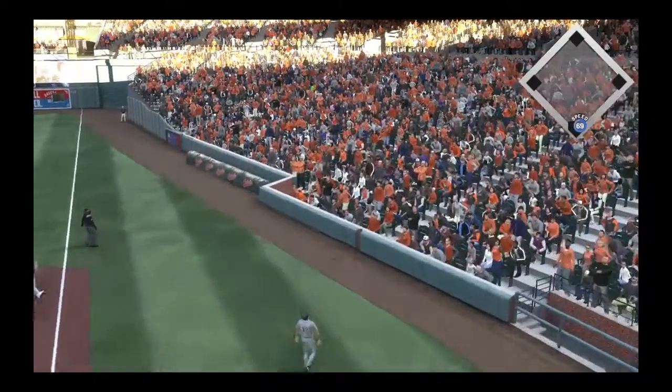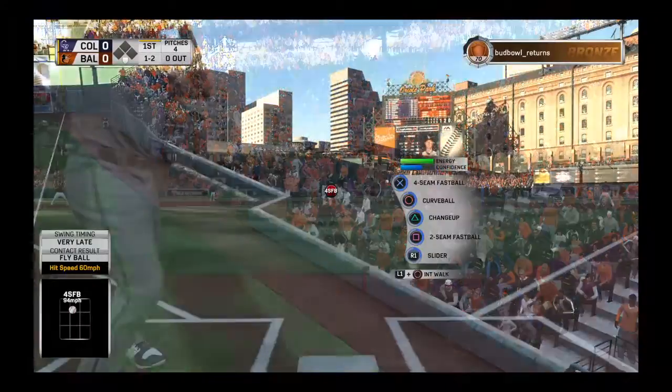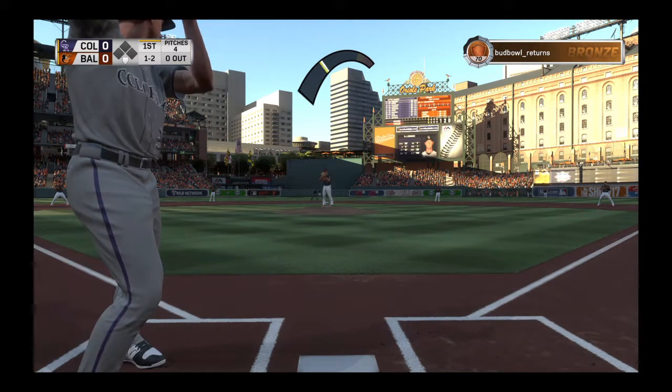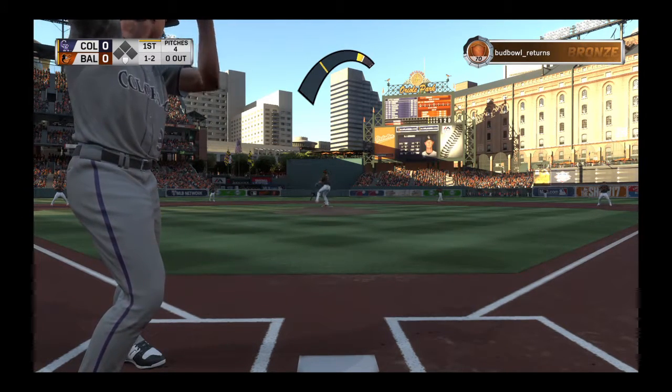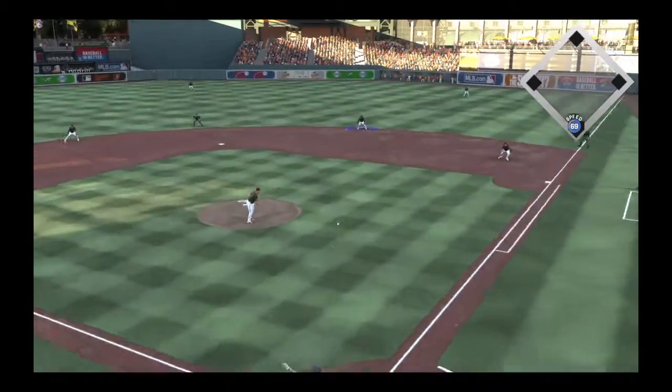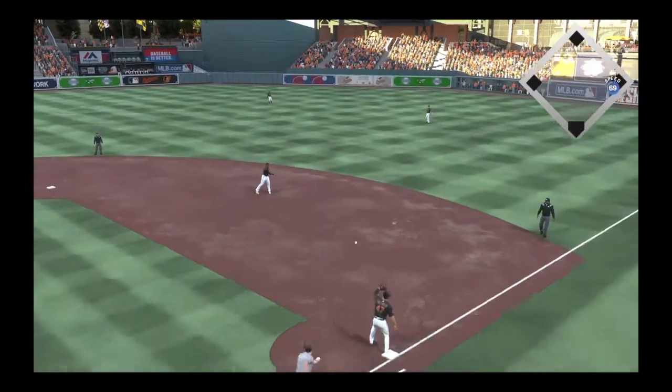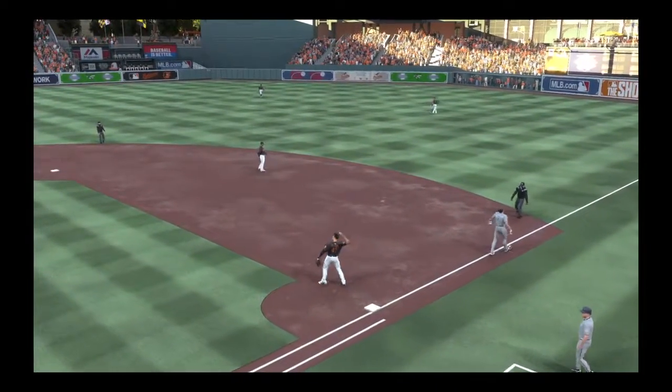And another foul ball. That's probably not what he wants to do with 2 strikes right there with the fastball. He is fortunate he just fouled it off. Here's another 1-2. Sent on the ground out to second. Taken in by Scope. No problem here. 1 away.